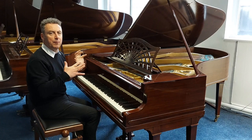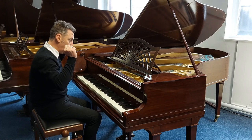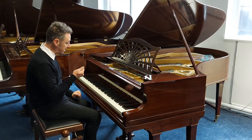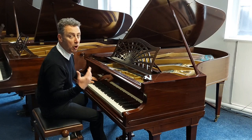Now, this has literally just come off the lorry. Our technician has just looked at it, but he will go through it entirely. It's in great condition. It's not been tuned yet, and that's a testament to how good this is, that it's stayed in tune. It's been refurbished at some point during its life, and it lends itself to all styles, like classical music like this.